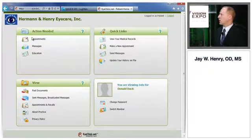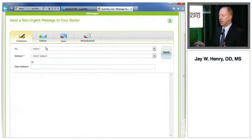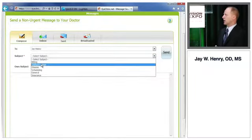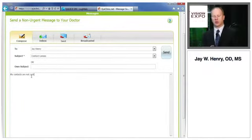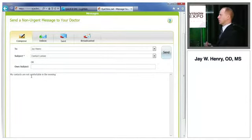They can also send a message to the doctor if they want. So here we're going to just send a quick message about their contacts or whatever. Just say, okay, I want to send a message to Dr. Henry. It's about my contacts. So we click contacts, and then we can type something in here and just hit send, and it sends it straight off to the doctor. Okay, so it's secure messaging though, so this is secured. So this is a nice feature as well.